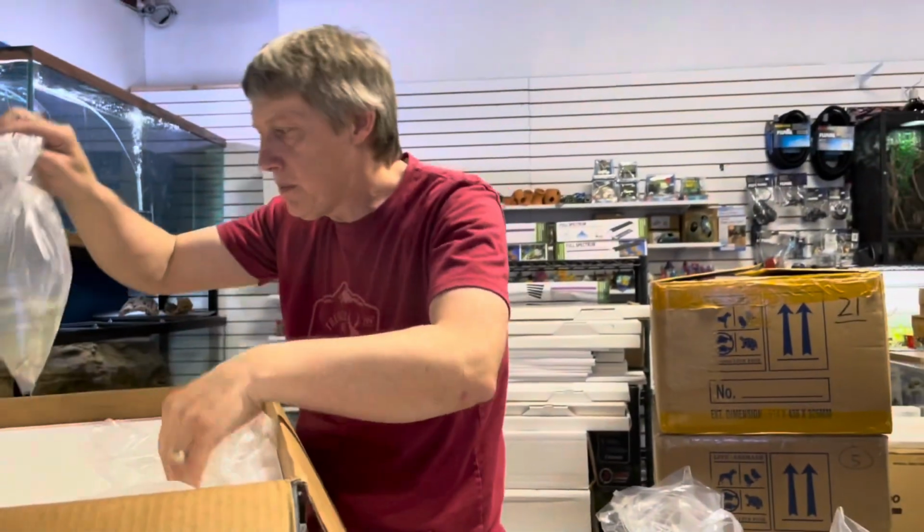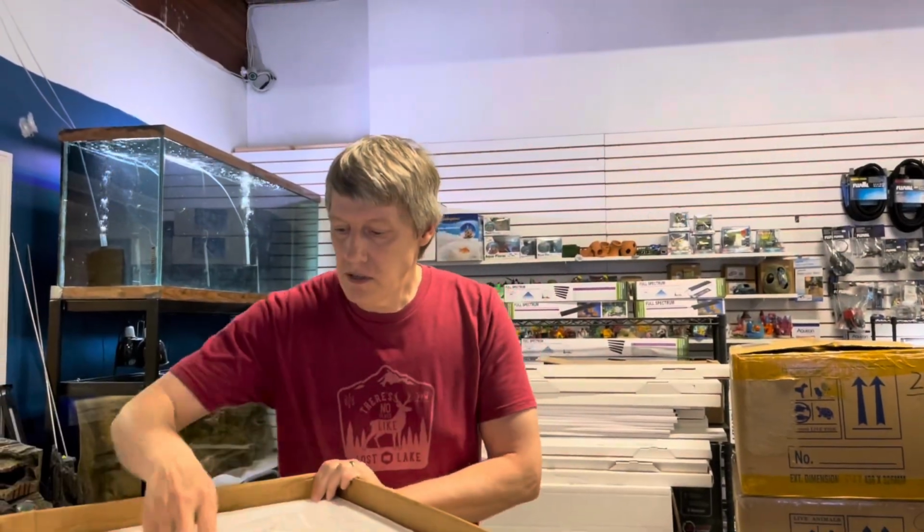And last out of this bag we have frogs. These are the leucistic or the albino frogs. Nice little batch of those guys as well. Alrighty, one more of the last box to do, just a few things in here.